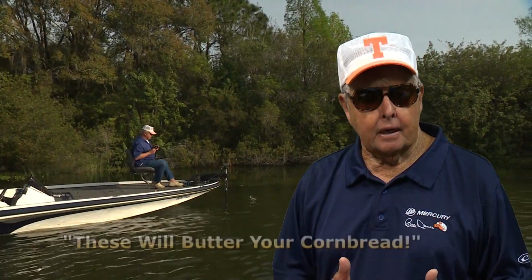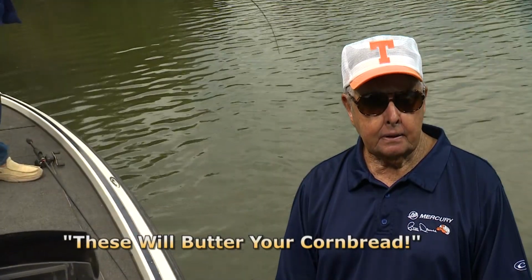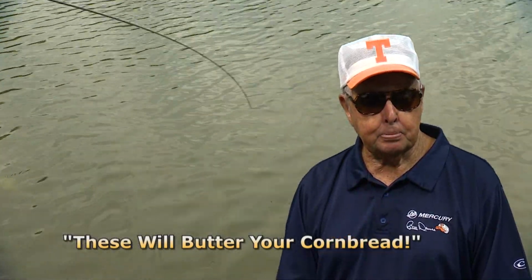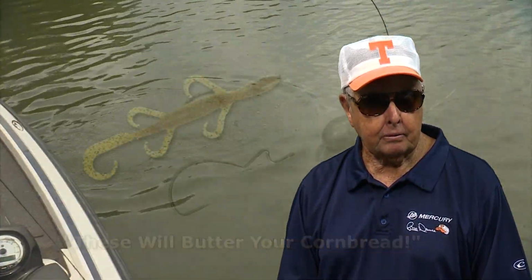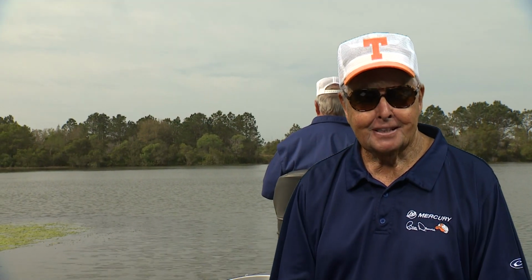Believe it or not, of all the soft plastic lures used on the Carolina rig, can you guess what is the most popular soft plastic lure? Well, if you said the lizard, you'd get an A+. Look at here.